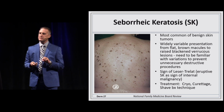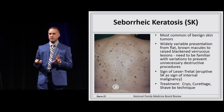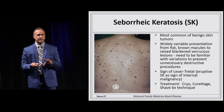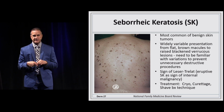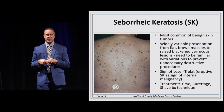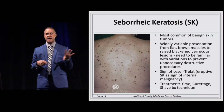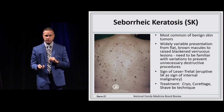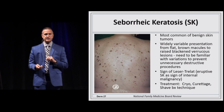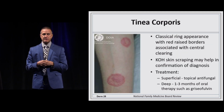If the patient comes in and says, "Doc, I didn't have any of these things, and now I have hundreds of them," you may want to go looking a little bit more closely. They may have an internal malignancy. It's one of the signs of cutaneous manifestation for internal malignancy. The sign of Leser-Trélat is this massive amount of SKs, often associated with tumors in the stomach. Tinea corporis, another common rash.